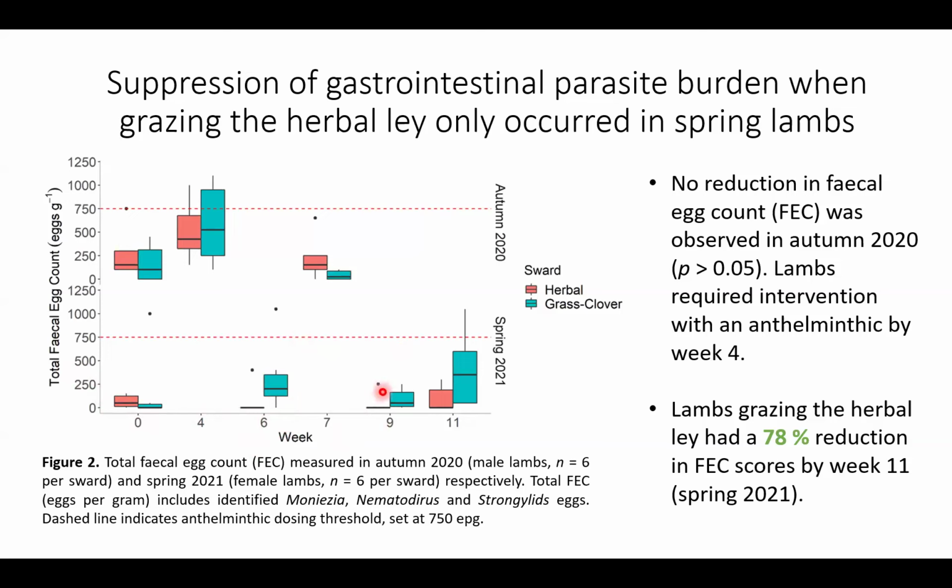You get that suppression until about 11 weeks in, and then it becomes an issue. This dashed line was what we called our dosing threshold. By the time you get to 750 eggs per gram, we hit them with, I think we used Zolvix, the anti-helminthic. So it was quite significant: about a 78% reduction in FEC scores by week 11. That was great news for our herbal ewe lambs. They required less intervention and less anti-helminthic, so it's healthier for them, and healthier for reducing anti-helminthic resistance as well.